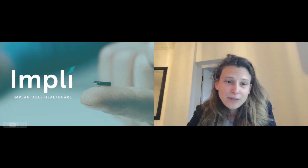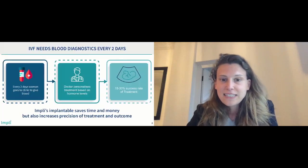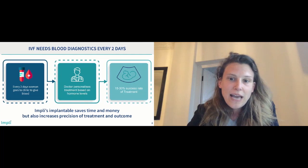At the moment, in IVF treatment, she has to do blood diagnostics every 2 days and therefore has to go to the clinic every 2 days. Then the doctor takes that data and makes informed decisions based upon that, depending on the protocol that she uses or goes for. That will ultimately give a 15 to 30% success rate within that treatment.